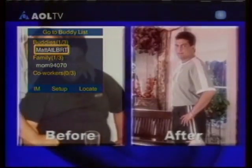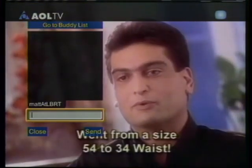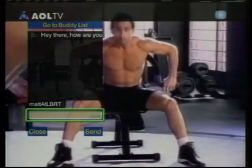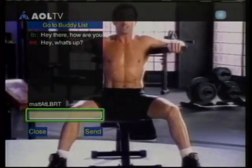Such as? Things like Instant Messenger, for instance. Here's an example of Instant Messenger where I can click down into my Instant Messenger interface, and it uses the same buddy list, the same things that I'm used to using on my PC, I can now use on the television as well. So if I wanted to start a chat with Matt, for instance, I can just start one up and say, hey there. All right, so you're watching real TV here. This is live TV, and you're maybe going to talk about what's on the TV show you're watching. Exactly.